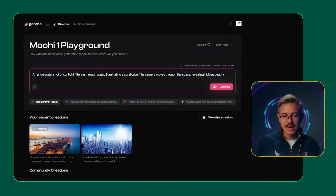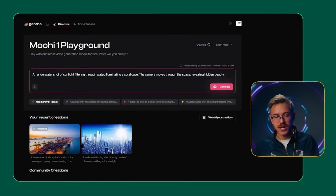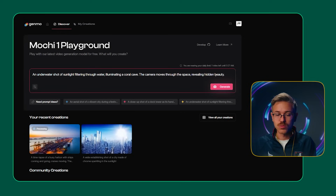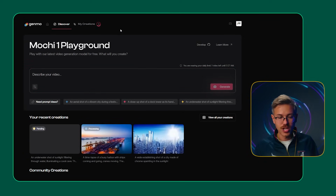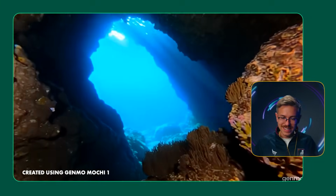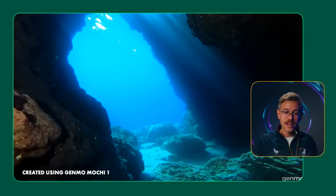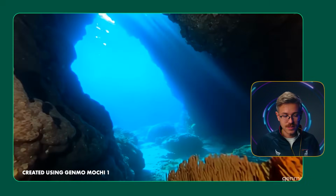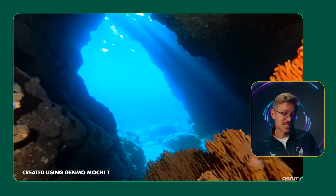So let's say that we want to create our own prompt here. I'm going to say an underwater shot of sunlight filtering through water, illuminating a coral cave. The camera moves through the space, revealing hidden beauty. So let's go ahead and click generate there. And the result is this footage here. And honestly, it looks pretty good. The physics look right. The light from the water at the top looks pretty good. The coral there looks honestly pretty realistic.